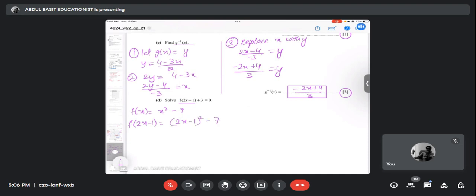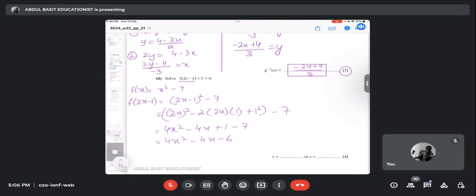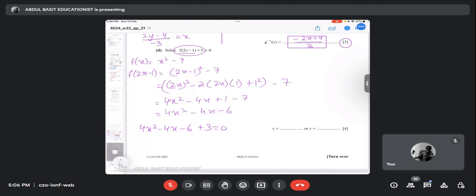And this is second identity, (a minus b) whole square. So a square minus 2 into a into b plus b square, done. Minus 7 is out. So it would be 4x square minus 4x plus 1 minus 7. 4x square minus 4x minus 6. Okay, now we have to add 3 with that because in the question we have this plus 3 as well. So it would be 4x square minus 4x minus 6 plus 3 equals 0. So now the question is quadratic. 4x square minus 4x minus 3 is equals to 0.